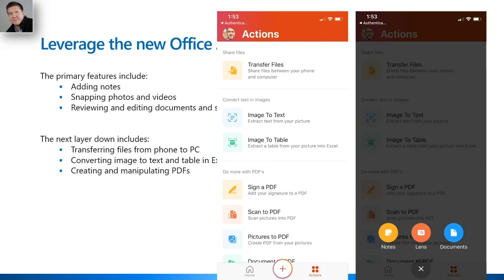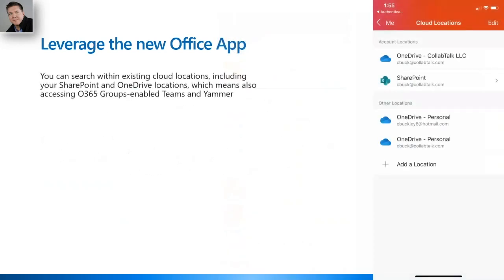But the sign a PDF feature, I love it. If somebody sends you a PDF, you don't have to have DocuSign or one of these other third-party apps or Adobe Acrobat with that capability. You can just open that up, click on the location for it to be signed, use your finger on your phone to add your signature, save the file, and return it or send that file out. So it's a really cool feature that they've added to that app.